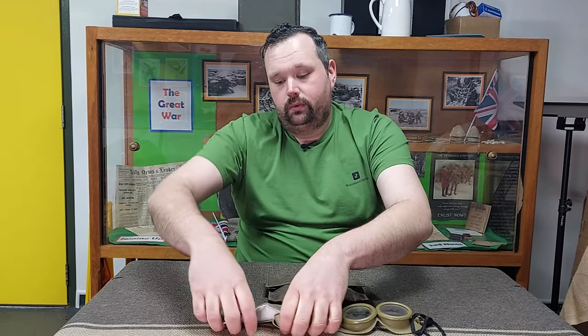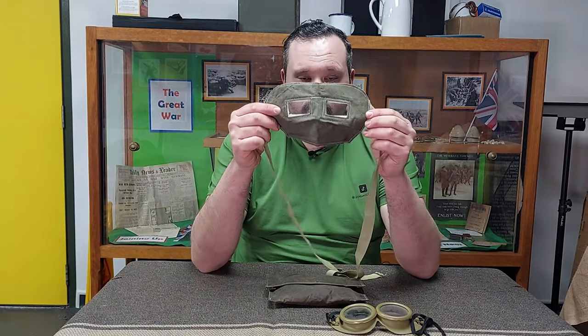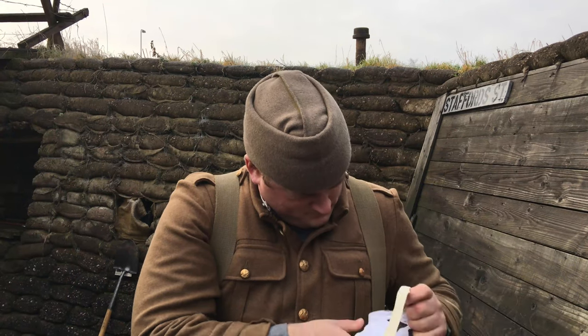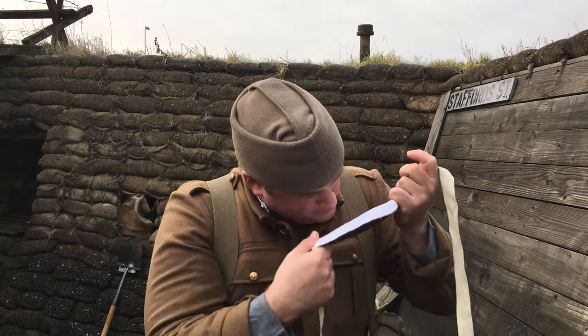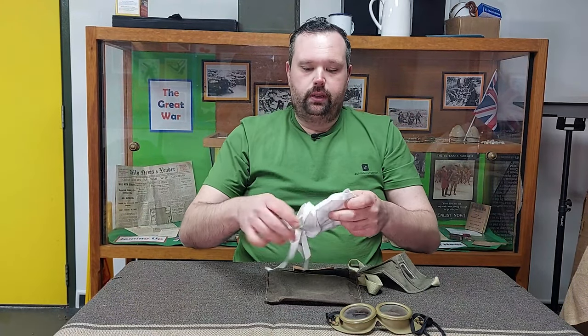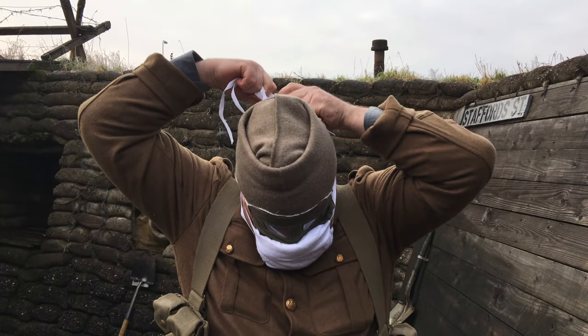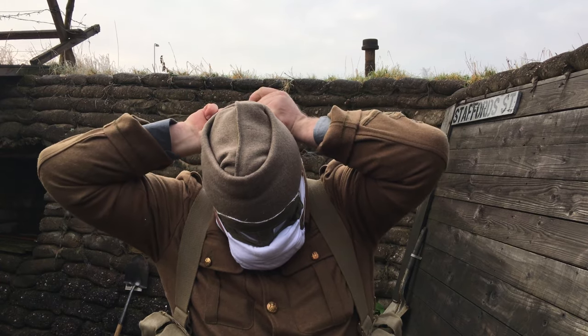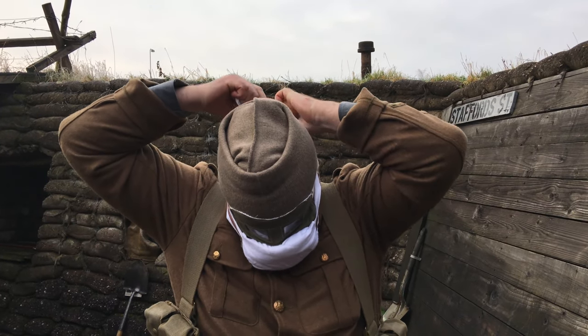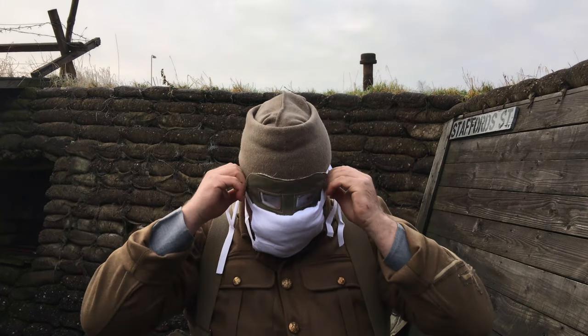So with the black veil not being able to be effective against tear gas, they came up with these. These are Spicer goggles. So every man would have been issued a set of these, along with a new pad. So in conjunction, it would be a face pad with the Spicer goggles. So now not only will the soldier be able to combat chlorine gas, he can also combat tear gas also.